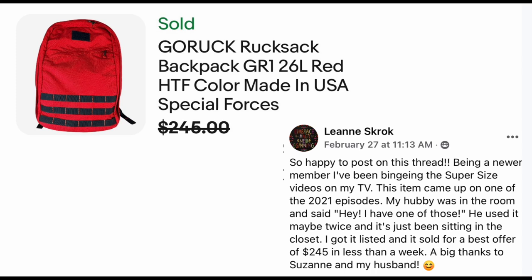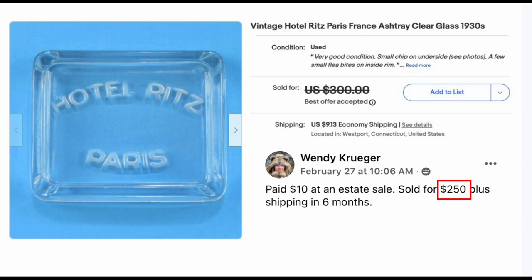Wendy Kruger: Paid $10 at an estate sale, sold for $250 plus shipping in 6 months. And look how plain this item looks. It's a vintage hotel Ritz Paris ashtray, clear glass. $10 and sold for $250.